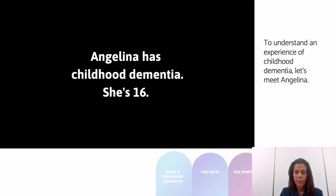To understand a bit more about what childhood dementia might look like, this is a young person who had no symptoms until she was 14 when she first had some seizures. She was then misdiagnosed as having epilepsy. Her condition that causes her childhood dementia is known as Lafora disease. It is one of those 70 rare genetic conditions, and she's the only person known in Australia to have this diagnosis currently.